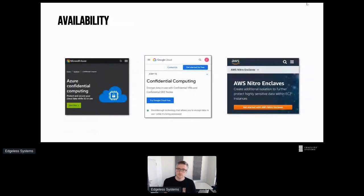Many believe, including us, that confidential computing will be a cornerstone of the cloud of the future, because it really allows you to use the cloud like on-prem and remove the cloud provider from your trusted computing base to a large extent. And almost all relevant cloud providers these days have confidential computing offerings.